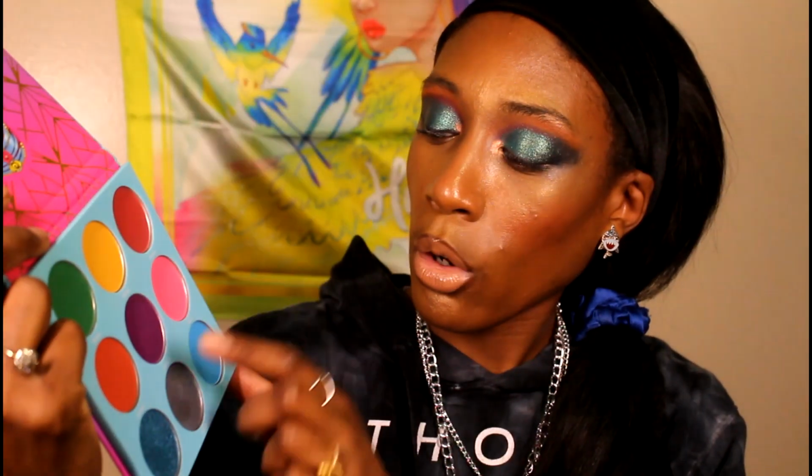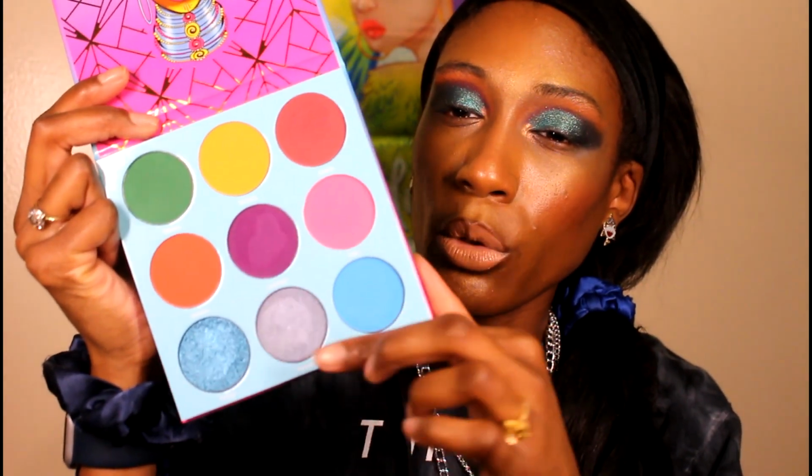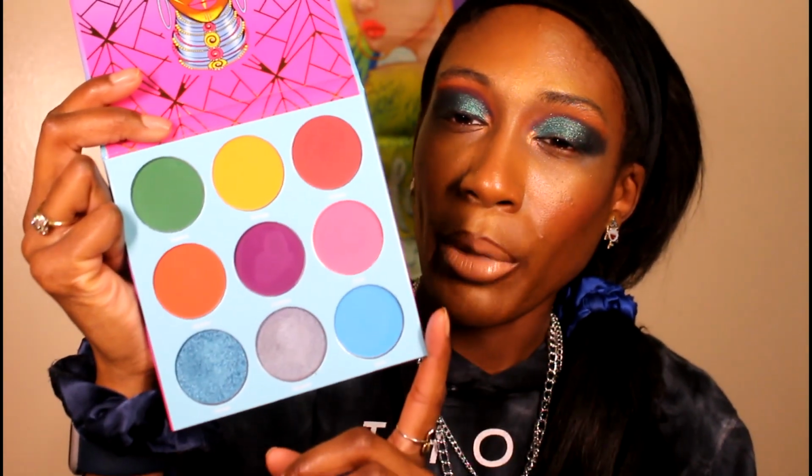Like I literally go down this row and make an eye look a lot of the times, or I can pull in the purples and these tones. So I feel like this one just gives me more of what I like in the palette. I would just pair these, even these 4 shades right here. I could just pair and make a nice eye look.